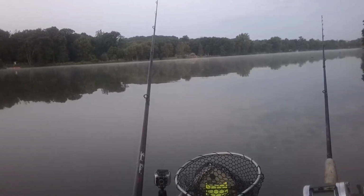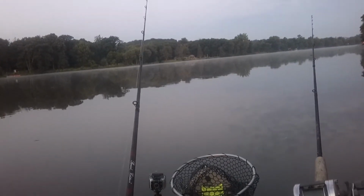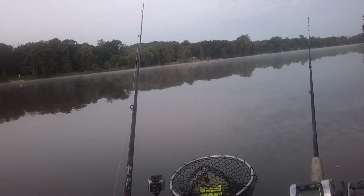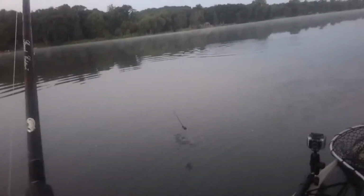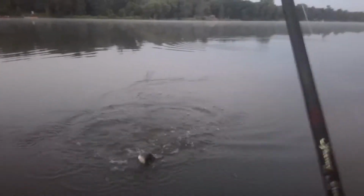Swim. Are you going to let me set the hook? Oh. Come on, there you go. I got one. First cast of the day. Not huge, but I will take it. Nice fish.